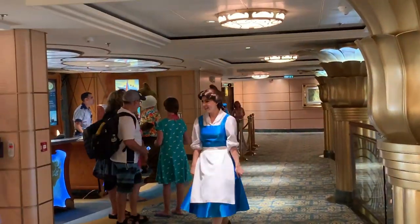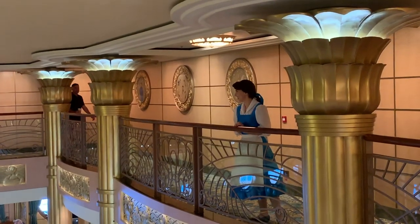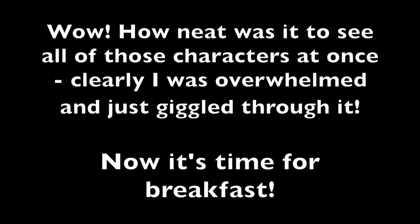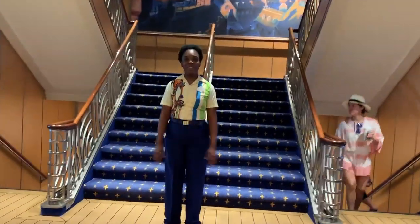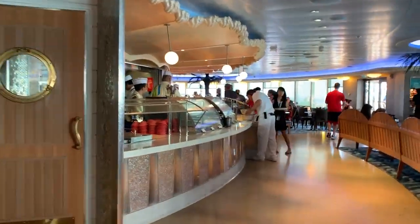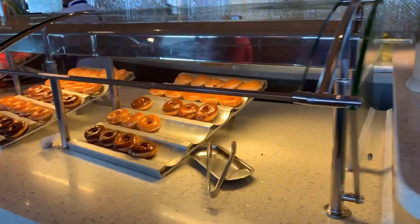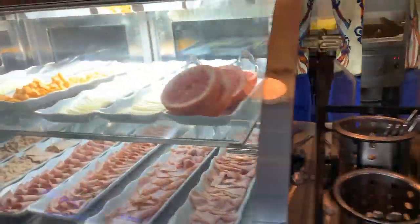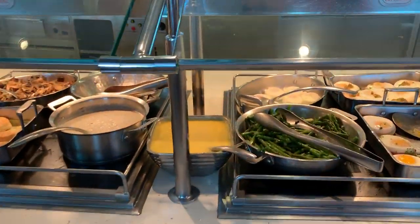Guys, deck five is a jackpot. Hi. So good to see you. Disney magic, you guys. You would never get this in the parks.